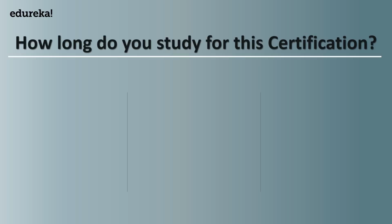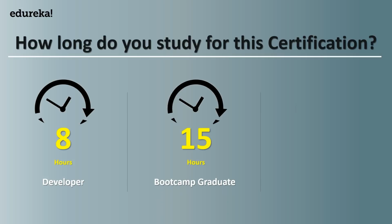Moving on, let's discuss how long you would take to prepare for this exam. If you are a developer already working in the industry, you can pass this exam in less than a week. You need about 8 hours of structured practice, and that should do it for you. If you are a bootcamp graduate, we'd recommend about 15 hours, which is equivalent to a week and a half of studying and practice, and you shall be good to go.